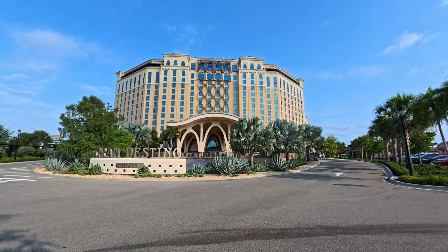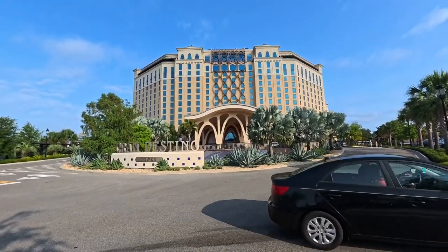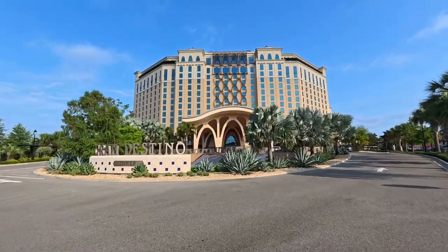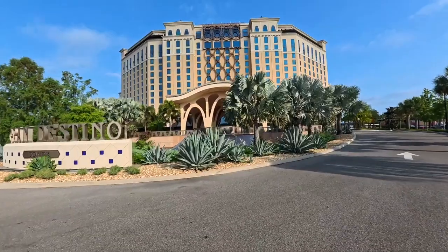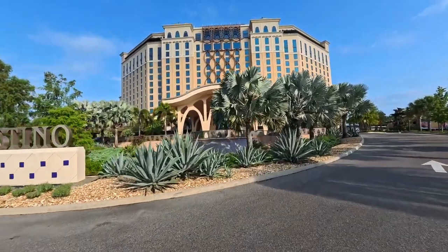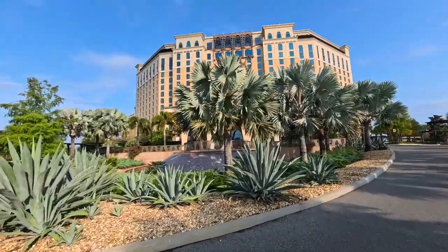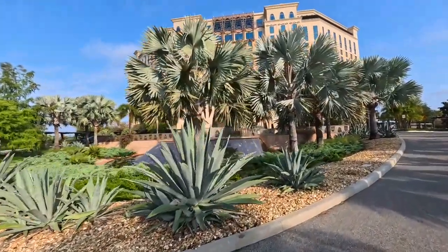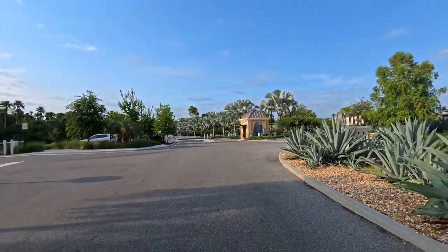So hopefully you guys make it all the way through, but I'm going to show you the ins and outs and give you a tour of this resort. So over here on the left, you can see they decorate with lots of cactuses and palm trees. Look at that beautiful fountain in the background. There's a guard shack right there. Whenever you do come in, you gotta check in.